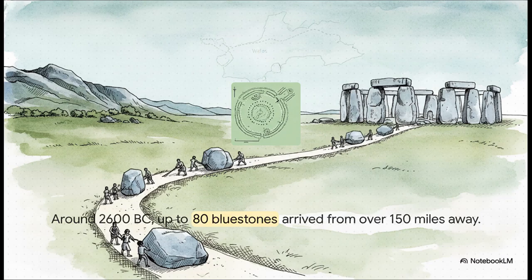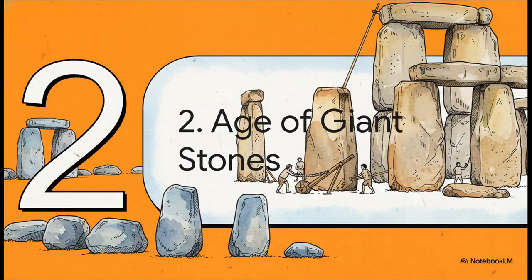The first stones finally show up. These things we call bluestones. And here's where it gets wild. Each one weighs a couple of tons, and they were brought all the way from the Preseli Hills in Wales. That's a journey of over 150 miles. We're talking about a truly mind-boggling feat of prehistoric engineering. So you have this early version, right? The cemetery with the bluestones from Wales. But that was just the warm-up act. What came next was an engineering project so ambitious it's almost hard to believe.